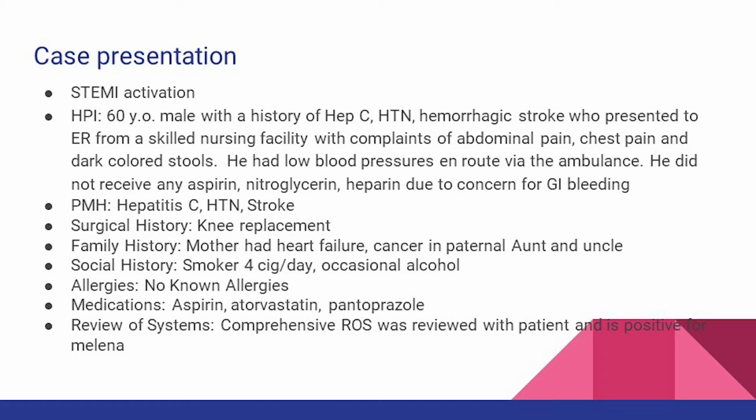So my case is a 60-year-old male with a past medical history of hepatitis C, hypertension, and hemorrhagic stroke who presented to the ER from a skilled nursing facility for complaints of abdominal pain, chest pain, and dark-colored stools. He had low blood pressure coming into the hospital. He did not receive any aspirin, nitroglycerin, or heparin due to concerns for GI bleeding.